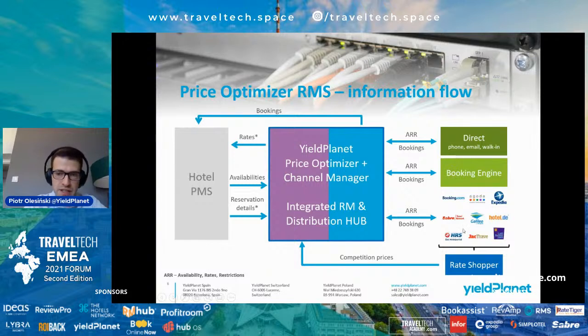And here you can see that there are three types of channels. Of course, there are some online channels like OTAs, GDSs, and things like that. We are a channel manager company from a heritage, as I already said. So we have hundreds of different channels you can connect. So you can also diversify your distribution strategy.